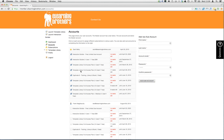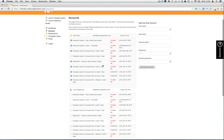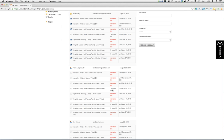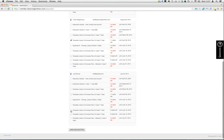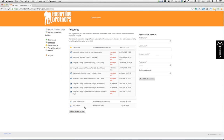So as I have these master accounts, I can say, you know what? I don't need access to the template library. I'm just a project manager. I'm not going to be getting in there and building things. So I remove that. I have 12 seats left here because it was a 12 user 1-year license. And I can assign that to Frank. And the same thing here. I've got 9 seats left on that license. So I'm going to assign that to Joe. I hit save, and now Frank and Joe have access.